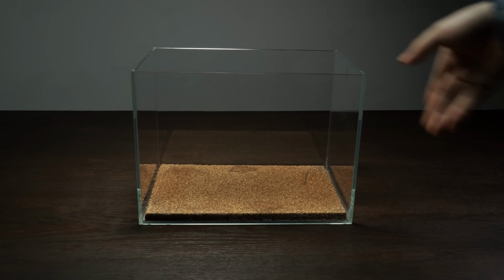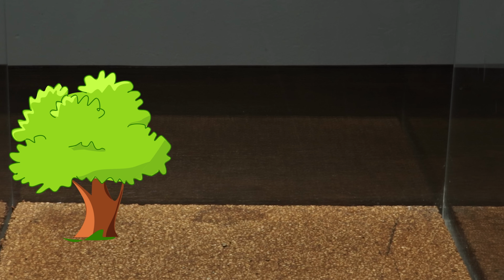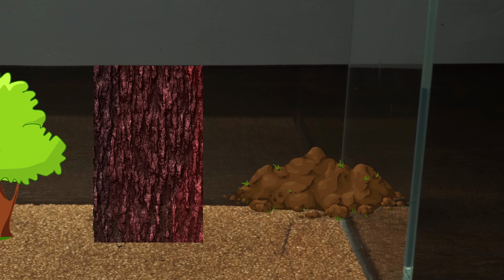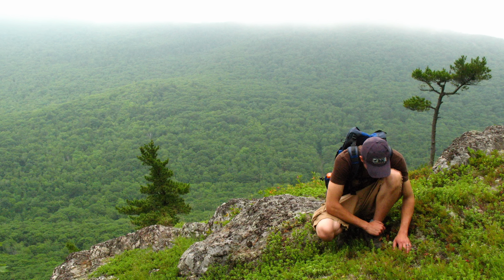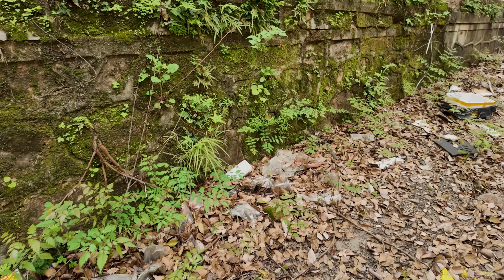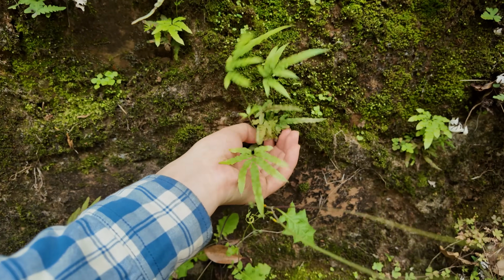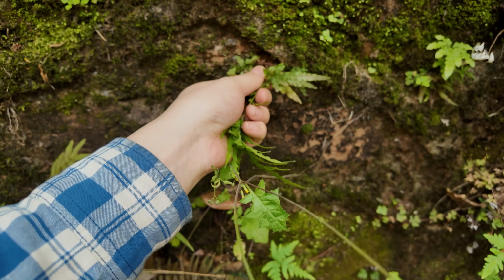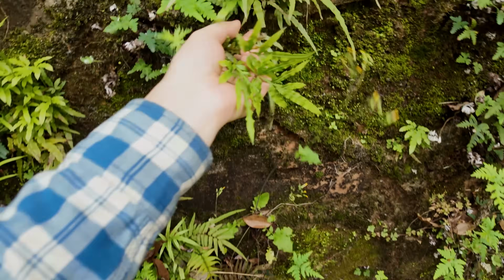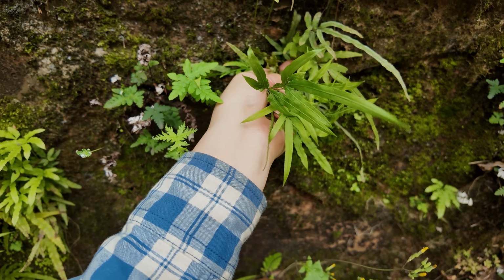Alright, time to get these little guys settled in their new homes. Besides the containers, I gotta grab some plants, dirt, and bark from outside. This is the fun part, getting my hands dirty. Plant hunting brought me to this creepy abandoned warehouse, all overgrown and kinda spooky. But its shady, damp corners are packed with perfect moss and ferns. Jackpot! Turns out the best greenery hides in the most unexpected places, and it's all free.